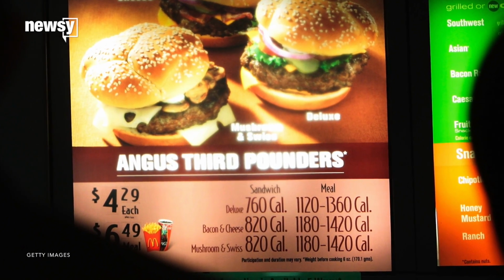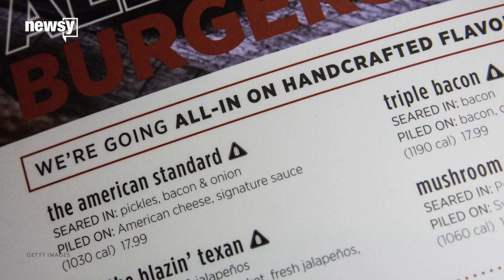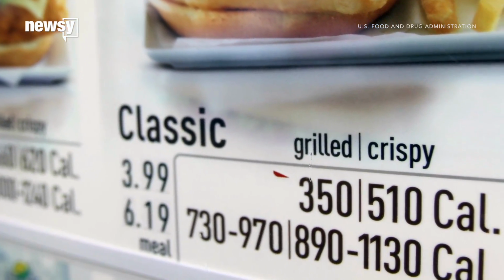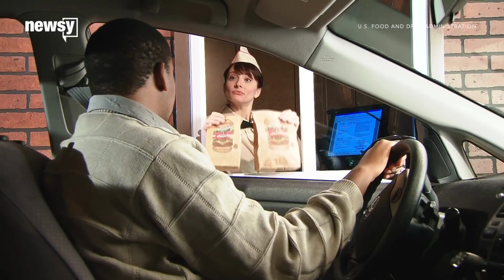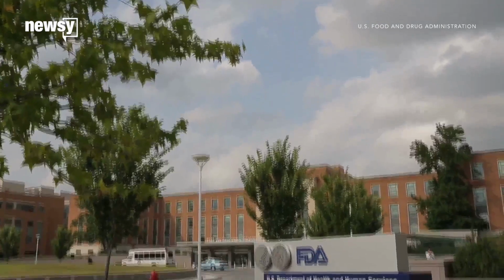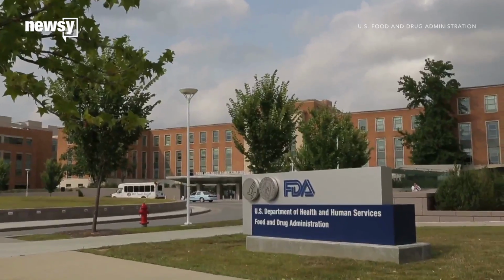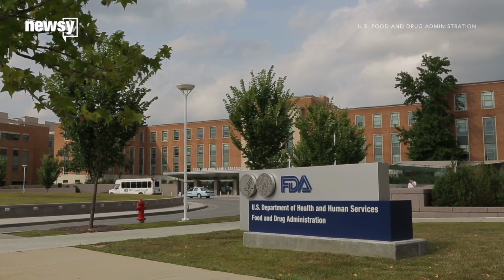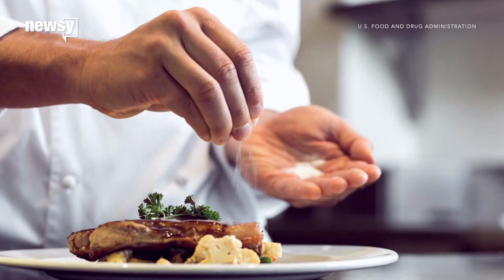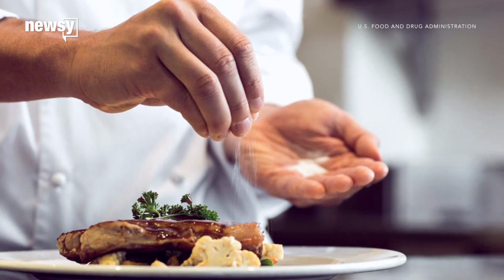Calorie count information will soon become more common at restaurants, grocery stores, and other food outlets. A federal rule rolled out Monday requiring chains with more than 20 locations to label their menus with that information. Implemented by the U.S. Food and Drug Administration as part of the 2010 Affordable Care Act, it'll ensure calorie counts are displayed and other nutritional details like fat and sodium levels are available nationwide.